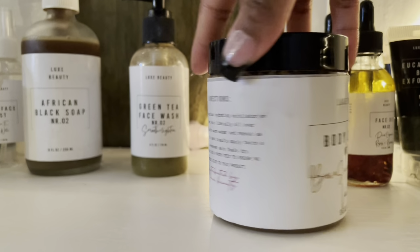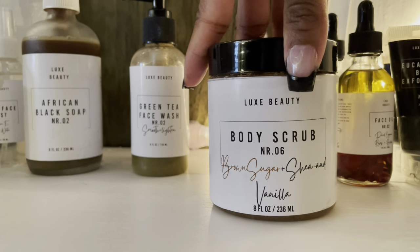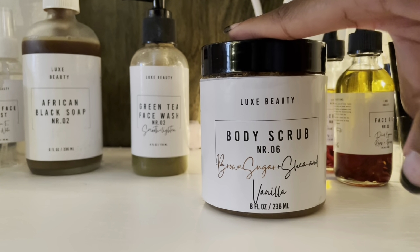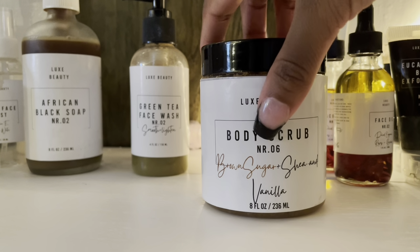It has a lather to it, so it does lather white when you place it onto your skin, you guys. I just love it. It's very, very moisturizing. When I tell you, when you step out of the shower, your skin is going to be like new. Super, super, super soft skin, you guys.